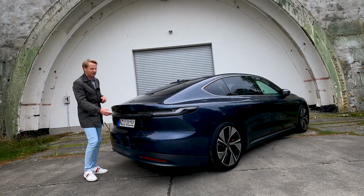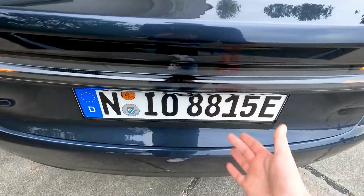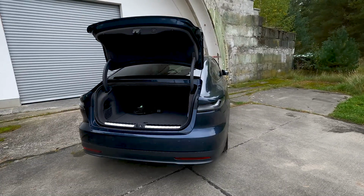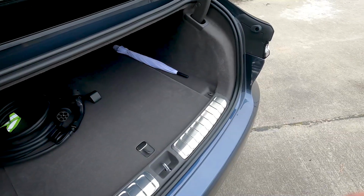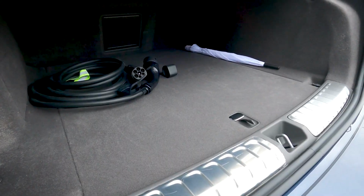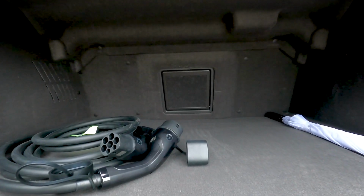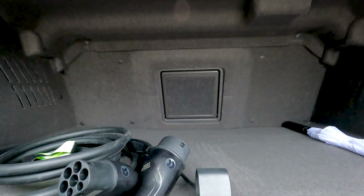Now let's look at the luggage space. Just like a Tesla Model 3, this is not a hatchback, so you only get this small trunk lid. Now the luggage space is pretty big, I would say. After all, this is a pretty long and big car, but it is not really high. So if you have to move higher, bigger items, it is pretty hard to do so with this car. And I have to say, the back seats are really comfortable, but you cannot fold them flat, so it is impossible to really move long items with this car.